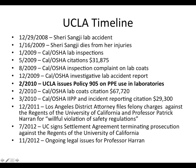We went through what happened in December 2011, and then just recently this year in July, the UC Regents signed a settlement agreement terminating prosecution against the Regents of the University of California. However, as of today, there are still ongoing legal issues for the PI, Professor Haran.